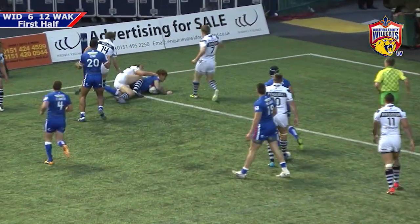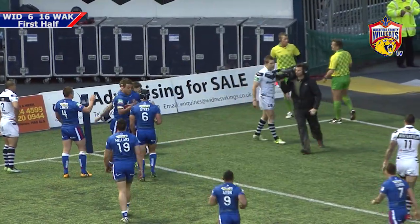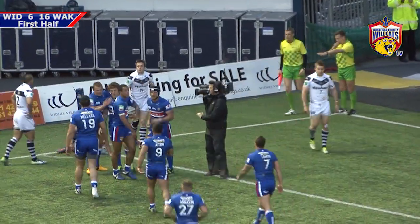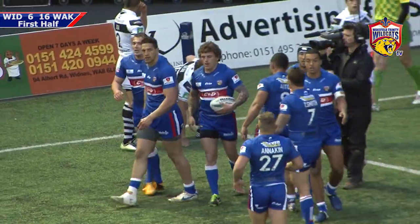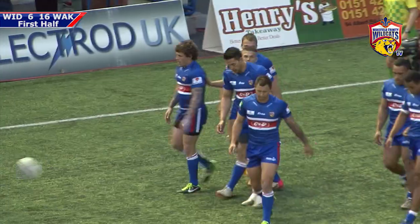Sykes on again all the way to Cockayne, he just slips, he gets back up and gets over for the score. It looked like Ben Cockayne had lost the chance as he hit the deck, but he got himself back up straight away and dove over the line for the score.